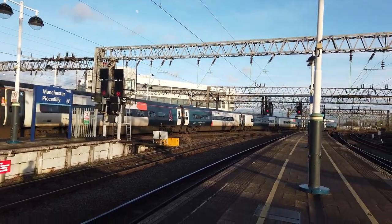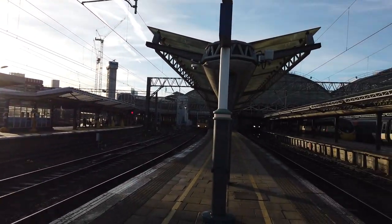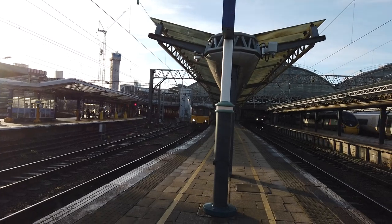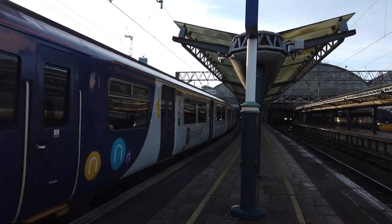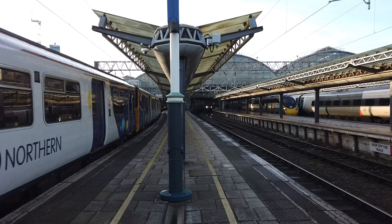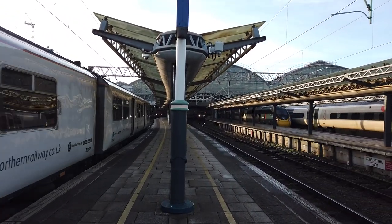We've got another 150 which is coming in just from behind me, on the 1620 Northern service to Buxton. Oh, I haven't got my Buxton mineral water today. That's a shame. 150123 indeed. And 150144, a nice turn there that made me jump very slightly.